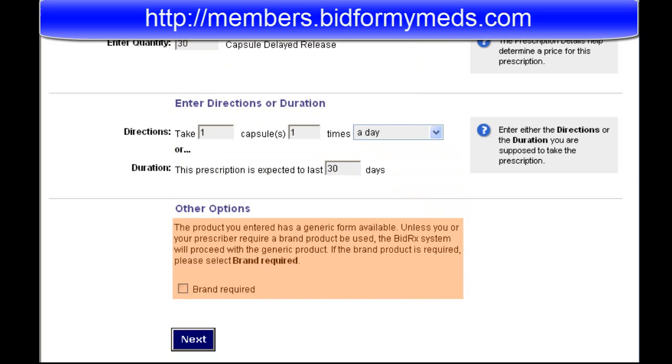If available, BidRx will proceed with the generic for your drug. Remember, a generic is the same drug made by a different manufacturer. If your prescriber requires you use the brand name, select the Brand Required checkbox, which only shows if a generic for your drug is available. You will not be shown the Brand Required checkbox when only the brand is available for your drug.